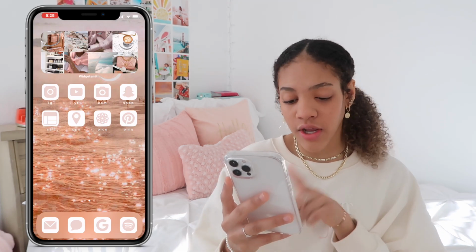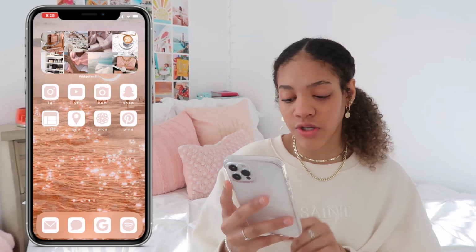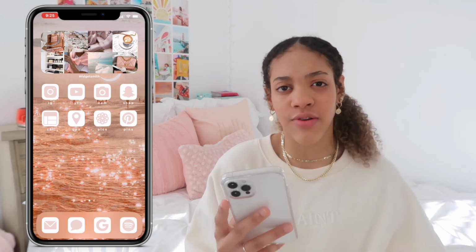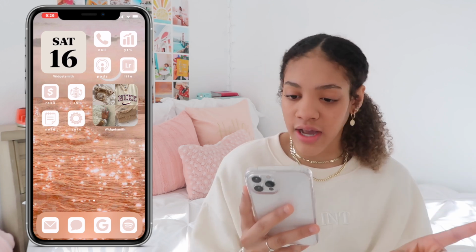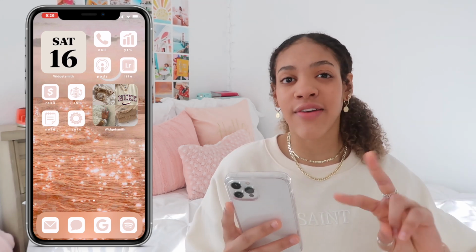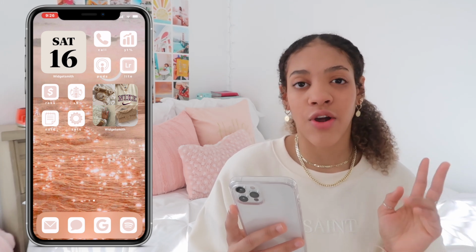At the bottom of the screen, I have Gmail, Messages, Google, and Spotify. Pretty self-explanatory. You guys know all of those apps. Sliding on over to the next page, I have a few more fun little apps to show you guys. I also have two little widgets that I both made on Widgetsmith.